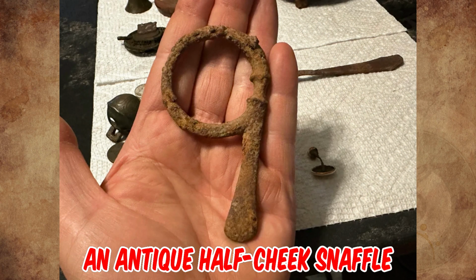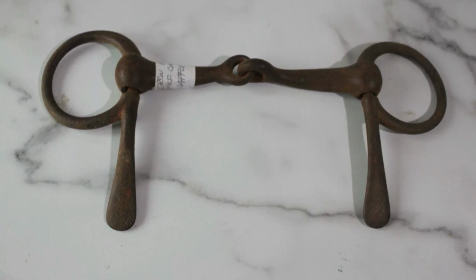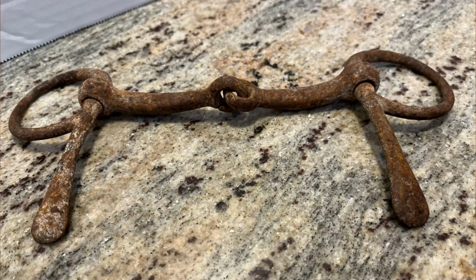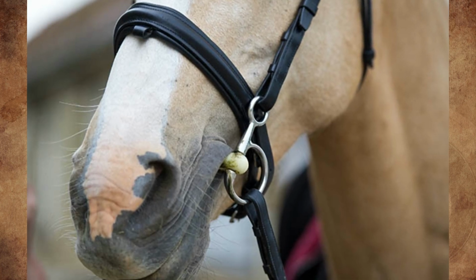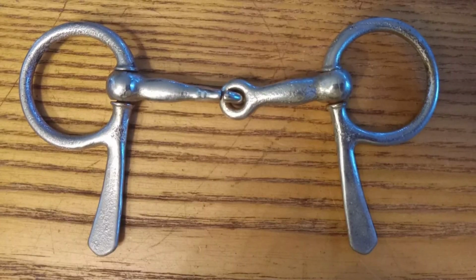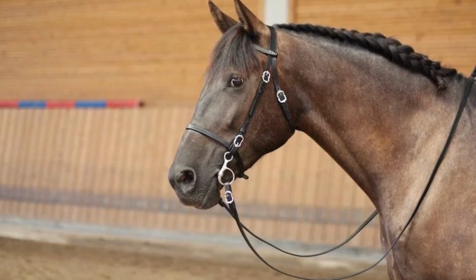It's an antique half-cheek snaffle from circa 1880 to 1900, also called the half-spoon snaffle. With only the lower spoon, the bit is somewhat safer than the full cheek, in that there is less likelihood of it getting caught up in anything, and it does not require a restraining loop on the bridle. Because of this, the bit is a popular choice in driving, and somewhat in racing.